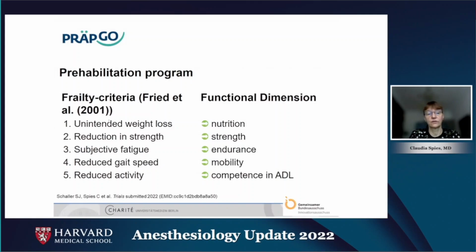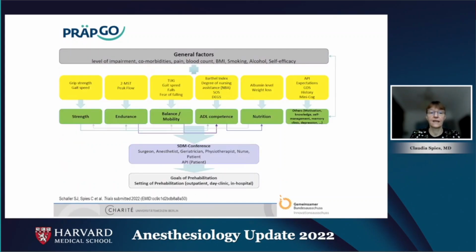The rehabilitation program is according to the criteria involved: unintended weight loss, nutritional counseling, reduction in strength, subjective fatigue, endurance, gait speed, mobility, and reduced activity. The competence in ADL is trained. And there are general factors we assess, and we assess these different factors by different measurements. That's applied in an extended setting if the patient is frail or pre-frail. And then we find out what the patient needs: strength, endurance interventions, balance, mobility interventions. This goes to the shared decision conference.